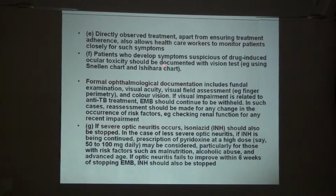Since we have DOTS, directly observed treatment, the health workers should be educated to monitor the patient closely for symptoms. If there is any suspicion of drug-induced ocular toxicity, that should be documented and the patient should be sent to an ophthalmologist for fundus examination, visual acuity, and visual field assessment.